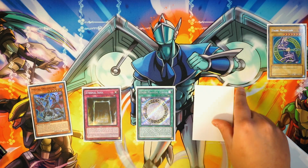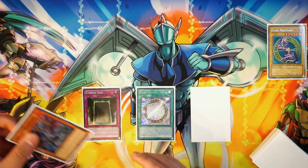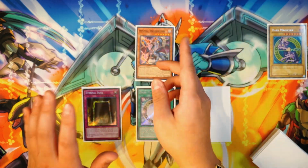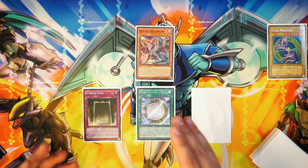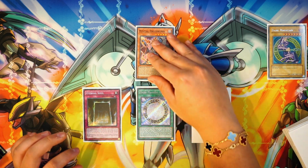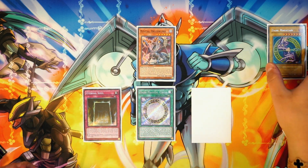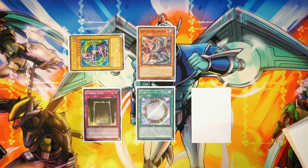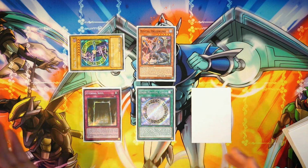So if this is your setup right here, and your opponent tries to use any graveyard effects, you can just use your Bystial Druswurm, especially when Druswurm is banishing Lightning Dark in your opponent's grave. Obviously, it becomes a quick effect if your opponent controls a monster, which in this case, let's say your opponent controls a monster, and then you can use cards like Eternal Soul, or bring back your Dark Magician from the graveyard, triggering off Circle to banish your card, okay, which is really, really good.